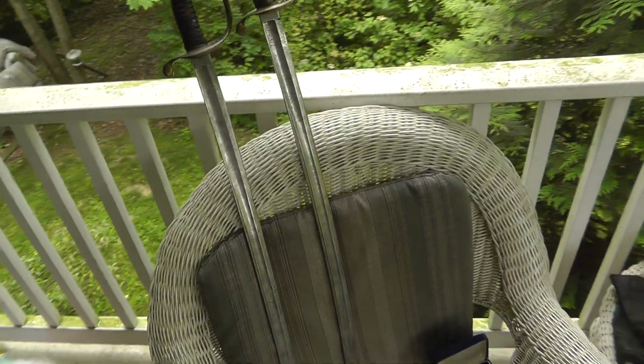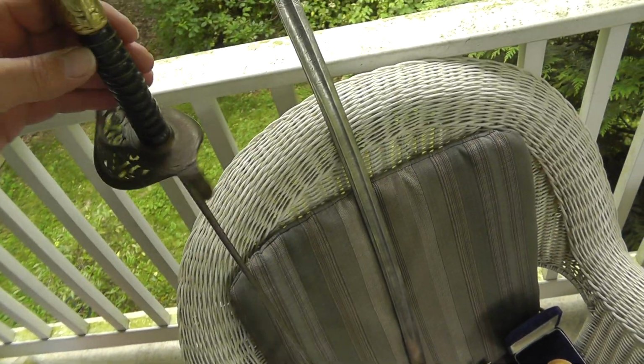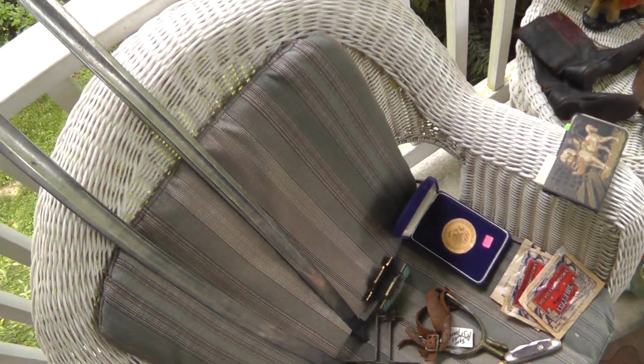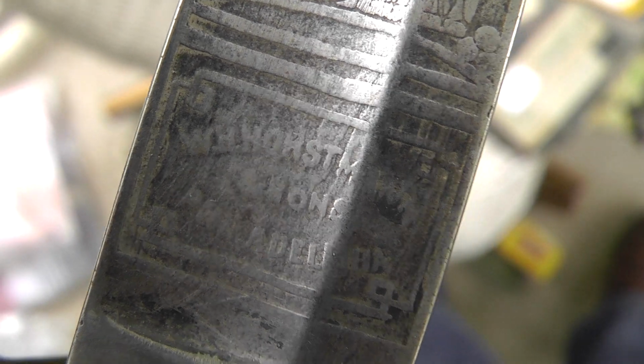Got a couple swords. Actually got these from a pawn shop. I know the guy. That one's got a mark of 84 on there, Arsenal mark. This one is number 10. So, nice old U.S. military. So pawn shop had these, and they've actually had them for a while. I think they wanted, they were asking like two and a quarter a piece.